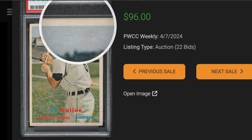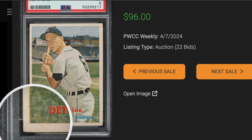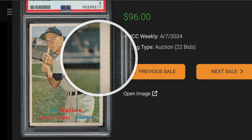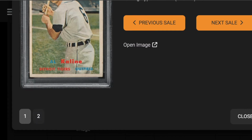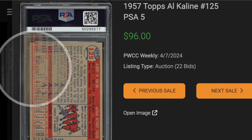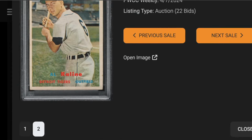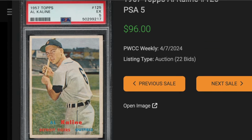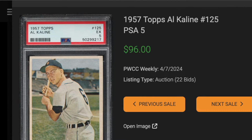You can just tell immediately. Obviously it's not perfect centering, but it's much better than the first one. This is actually a good example because it gives you a good idea: you can get a really pretty, nicely centered Kaline '57 for under $100. I think that's pretty solid.